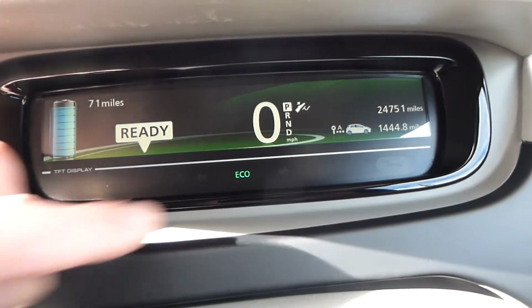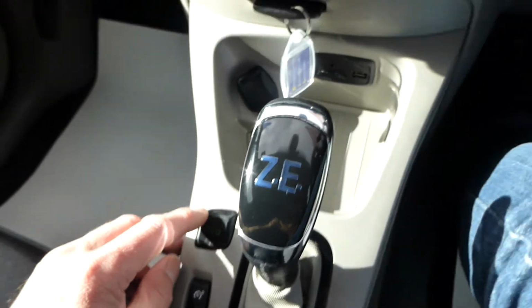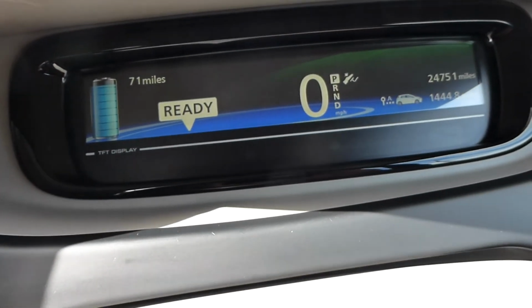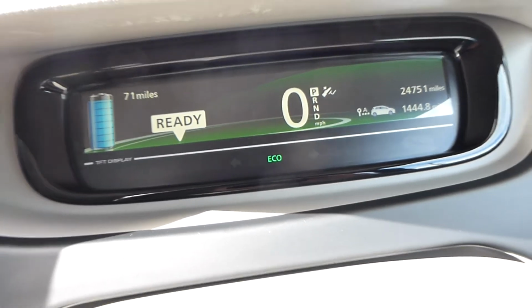And you'll see the green for eco, and that's controlled here. And just see the button there. If I knock that off, it'll go into normal mode, and you've gone to blue from green. If you notice, I'll put it back onto eco and show you. There you go. So we're ready to go.